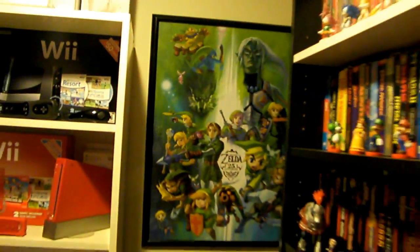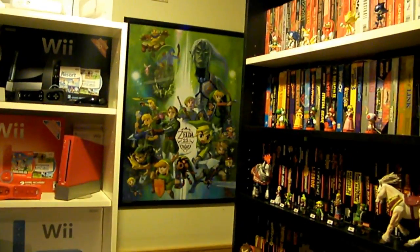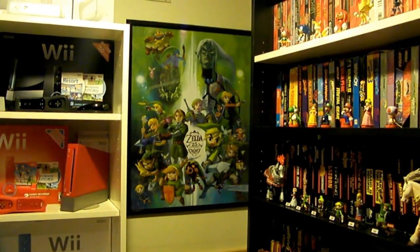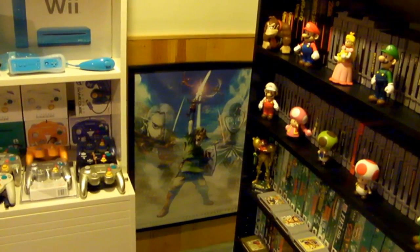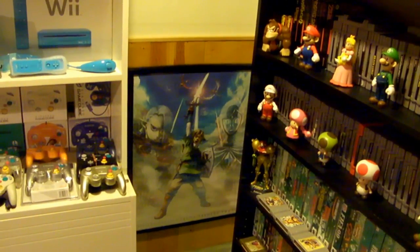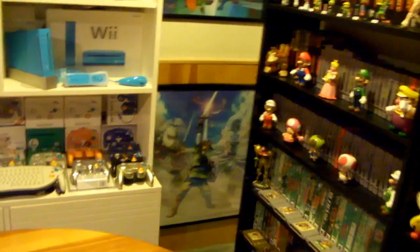Cool. Alright, 2 more Zelda posters. Zelda is my favorite gaming series other than Mario. I'm not really sure which I like more. So that's the Zelda 25th anniversary poster. I framed that, put it up. It was free from Club Nintendo. This is the Skyward Sword poster, and it is one of my favorite posters. I think that's the error one that people got before they realized that one of the birds' outline was off. So I framed that one because it's going to be a collector's item for sure.